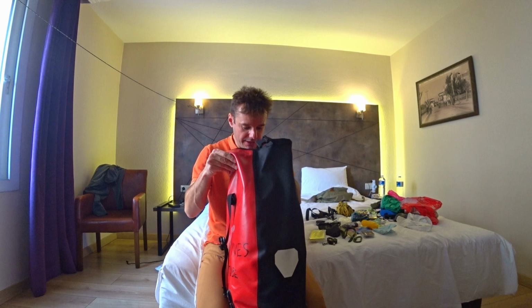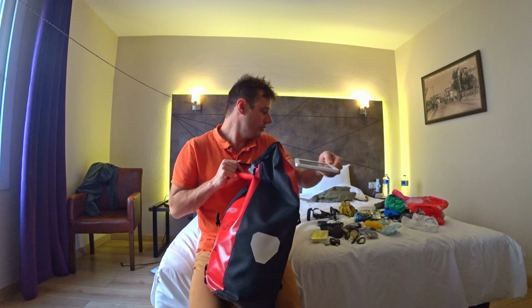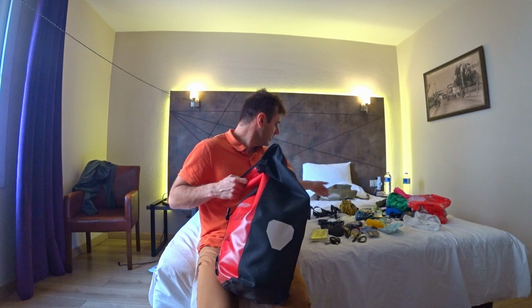Now let's go for the two big bags. So I have an electronic book, which I don't use that much. I use it mostly when camping, but I don't camp that much. And that's mostly for my clothes, actually.